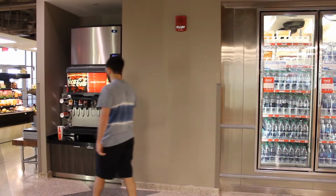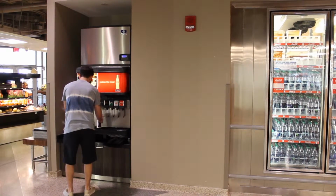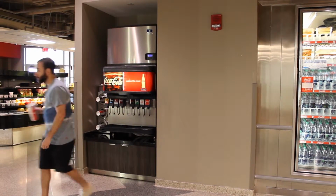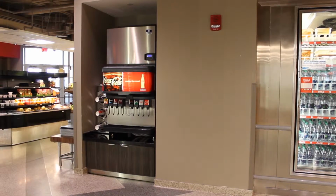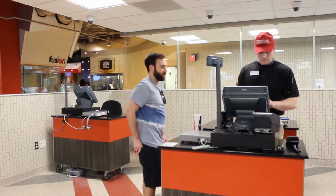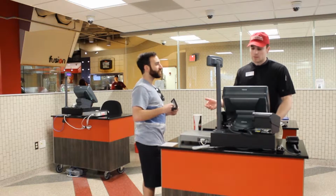We measured the success of our experiment by collecting daily sales data per customer from the register. The research design consisted of a pre-intervention period of 2 weeks and a post-intervention period of 2 weeks for which we collected our data. As Matthew goes to check out, he's excited at the prospect of the reduced cost of his environmentally conscious decision. How much will that be? 9 cents.